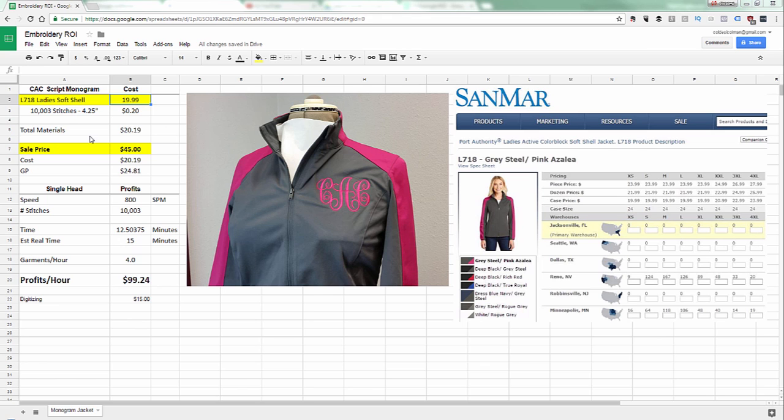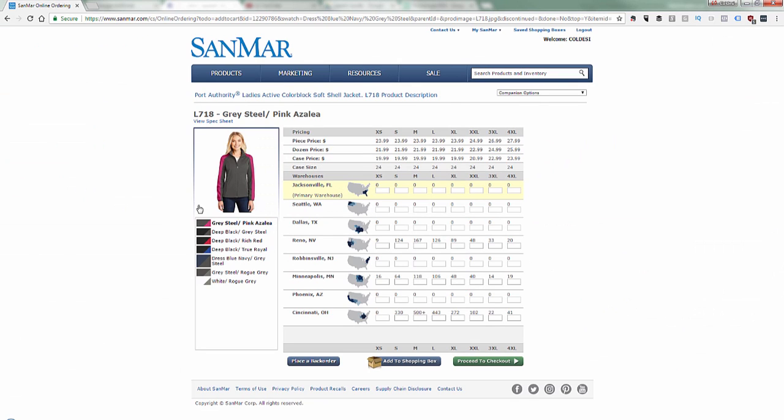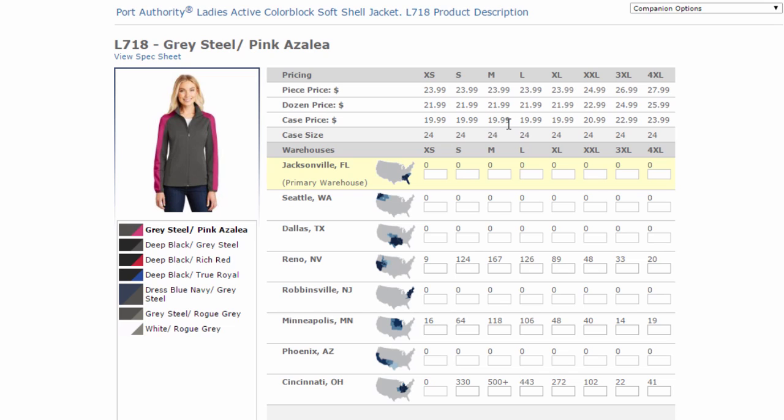The jacket itself is a number L718 ladies soft shell jacket from SanMar. Now this was a sample provided to us by SanMar. It was identified as one of their most popular jackets. And from some responses I've gotten on the Custom Apparel Startups Facebook group in the past, a lot of our customers like it too. So I took the case price, which is $19.99, and you need to order 24 of those, as my base garment. Now, if you wanted to take a look at the piece price, that's $23.99.